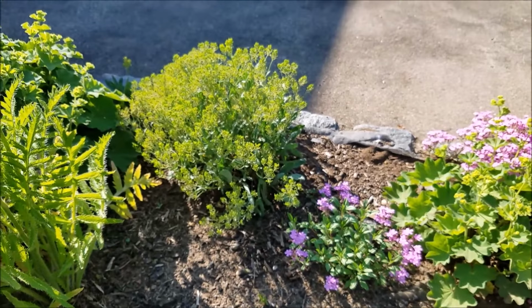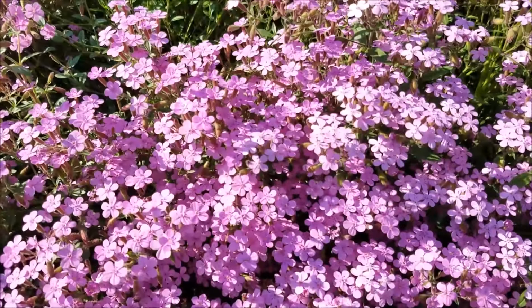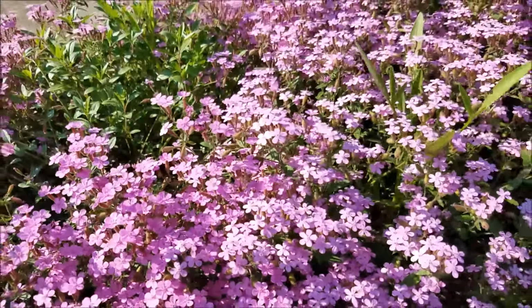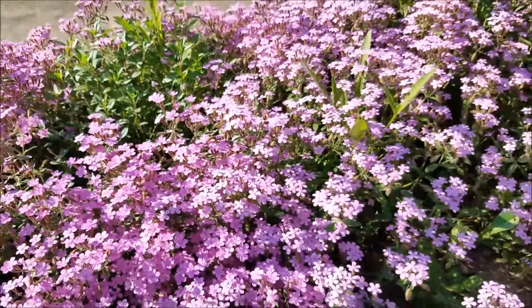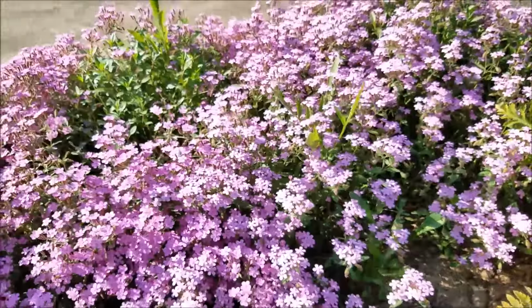That in front is a perennial basket of gold alyssum that just finished blooming. It's gone to seed now. There's another Lady's Mantle mixed in with soapwart, which is one of my favorite ground covers. It's just lovely. Try to go up close to it. It has a really nice grassy smell. And it gets about maybe a foot high. It's kind of like a billowy look to it.